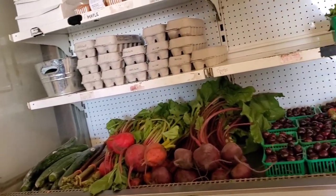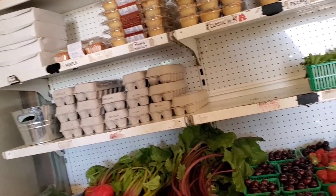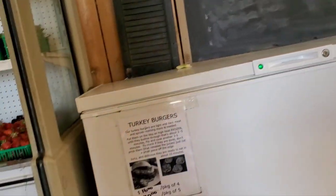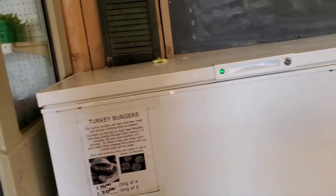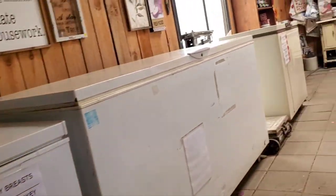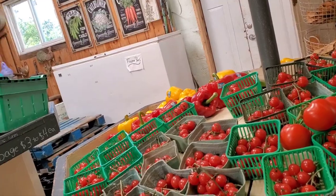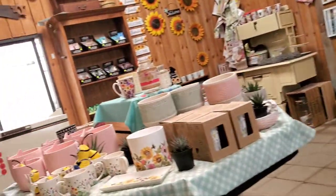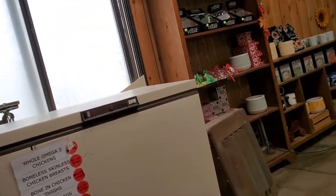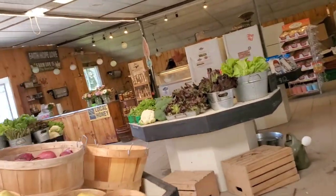So we got some beets and strawberries. So we got butter tarts, pecan. Got some turkey burgers. Turkey pot pies. Ooh. Ooh, look at that, eh? Nice potatoes. Lots of tomatoes. Nice. Some pottery. All handmade. Nice. We got some local honey too.